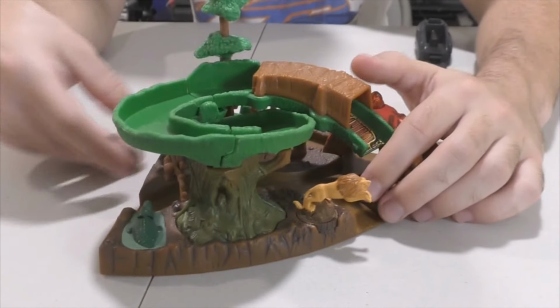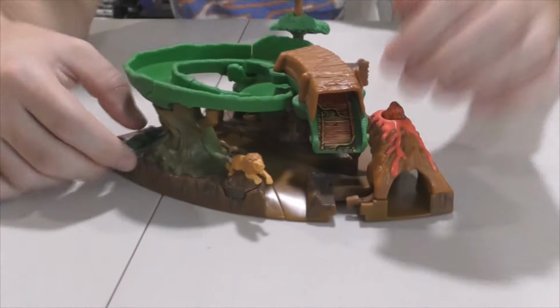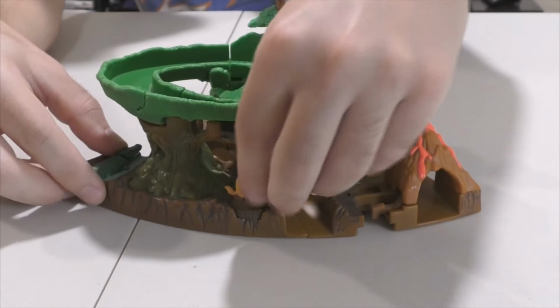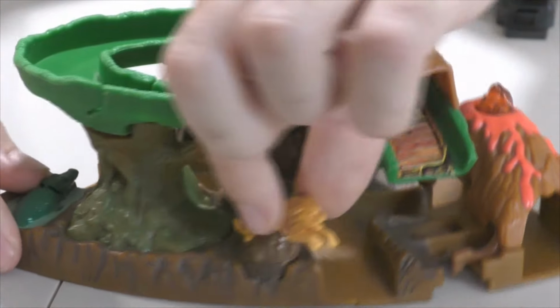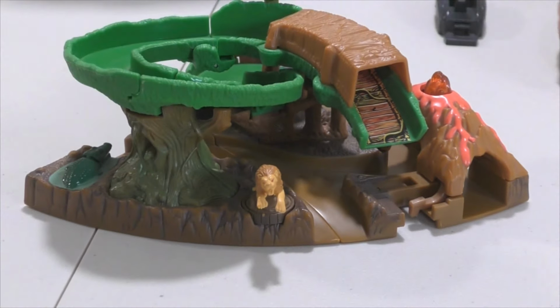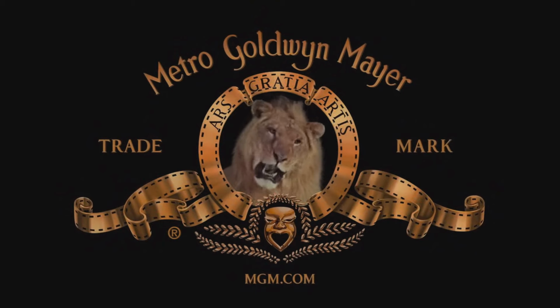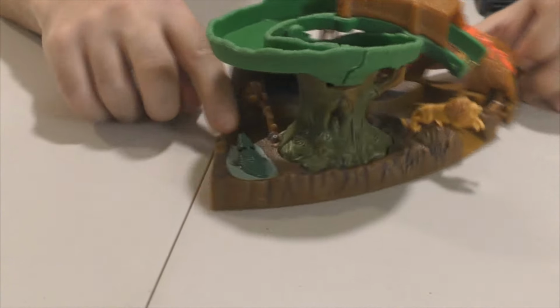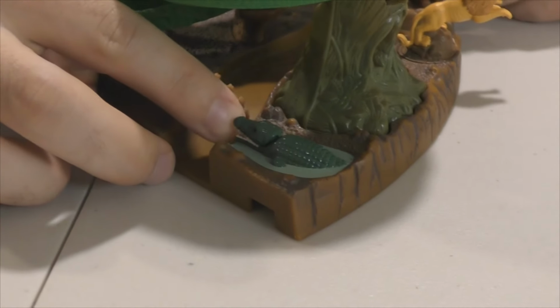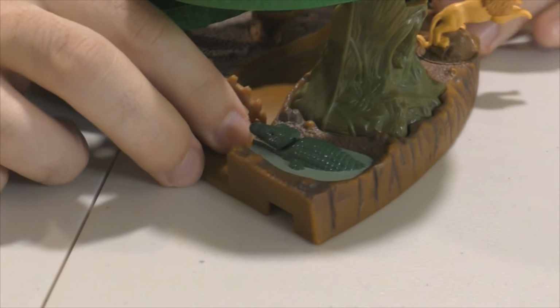Yeah, there's all kinds of different colors. I mean, look at this lion. So this lion guy, he spins around. You like that, JoMo? You like my little lion impression? Oh, as I'm messing around with my hands, I just noticed the alligator's mouth opens and closes. There's a trigger right here, so.